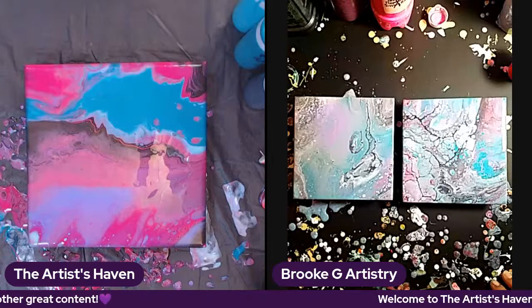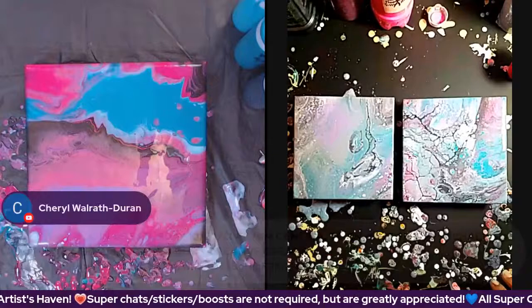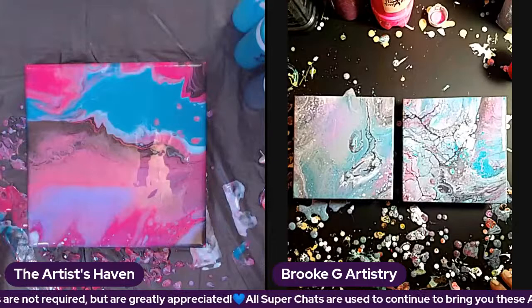I'm living large. I get it. It's a lot of pink, and I get that, but the composition of that is just super cool. Well, and this pink is going to turn more purple when it dries. Right. Yeah, it's going to.